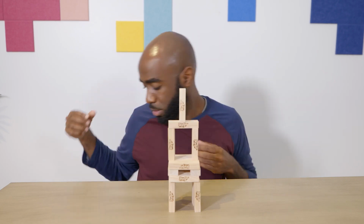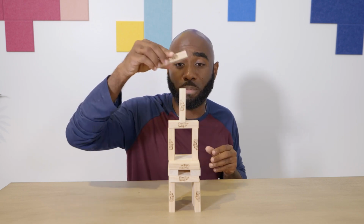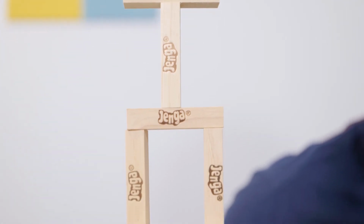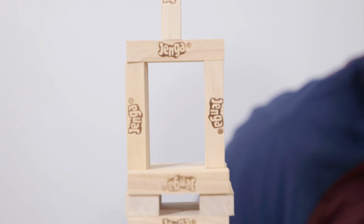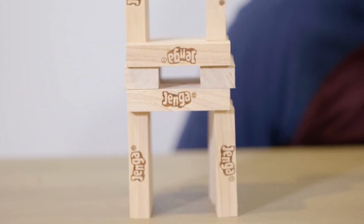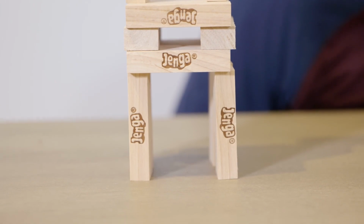Therefore, load paths begin at the highest point of the structure. The load path is now divided, should be equally divided, among these four columns, which take the load and transfer it to the foundation, which in this case is the table.